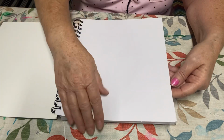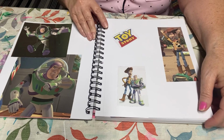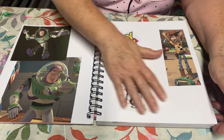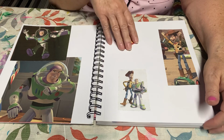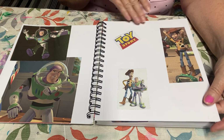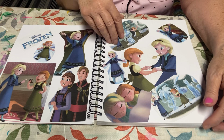I left this page empty because I wanted to make it like a title page eventually. But I had bought some books at the Dollar Tree for $1.25. And so this page is not done. I will either do some inking or some drawing or some stickers or something to fill this in. But it's all based on Toy Story. And this one is based all on Frozen. And like I said, these books came from the Dollar Tree.